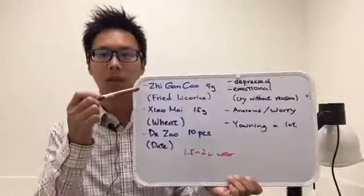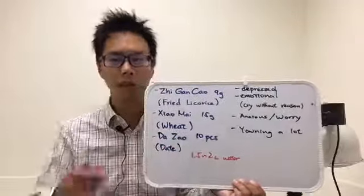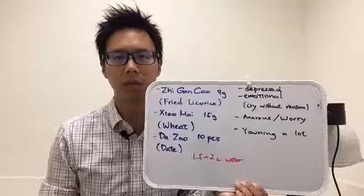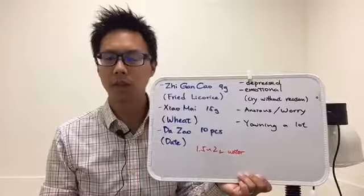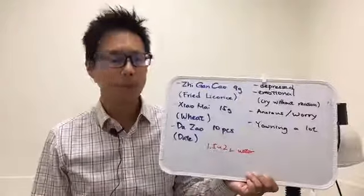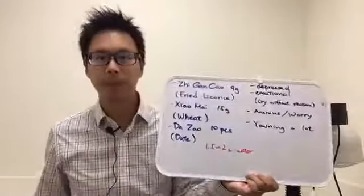So that's 炙甘草, 小麦, and 大枣. Fried licorice, wheat, and dates. You can get them easily at any of the Chinese herbal stores, or you can go online to see if there's any patent formula made from all these. I'm not sure about it. I don't know if you can find it online, but the best way is to buy these ingredients and make your own tea.